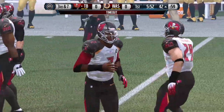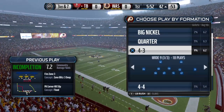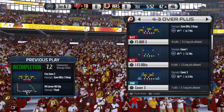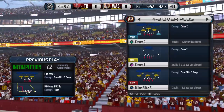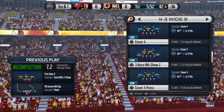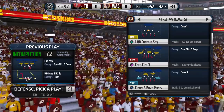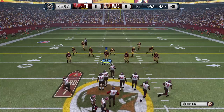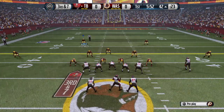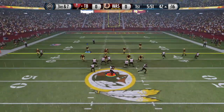The Buccaneers are going to call a timeout. Want to talk about this third down. Third and seven following the incompletion. Split backfield here. Third and seven.